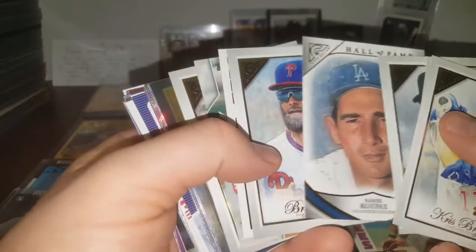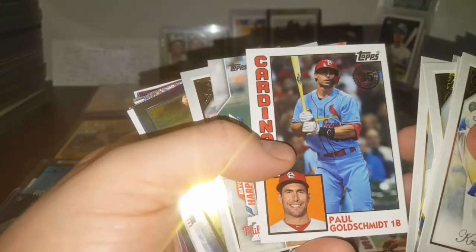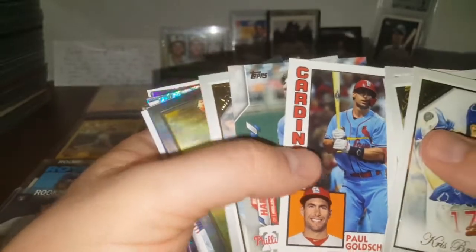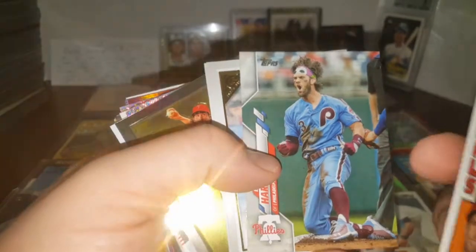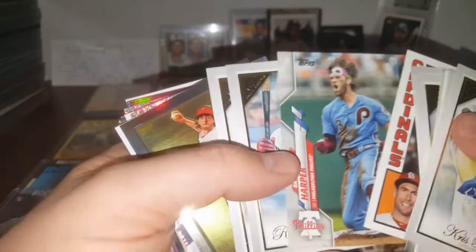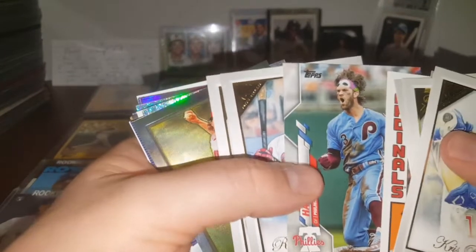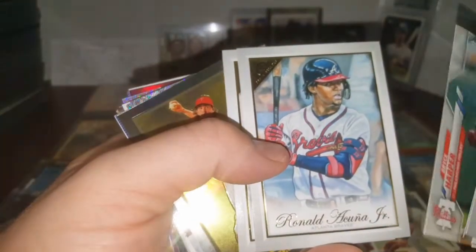Nice Koufax Hall of Fame. Another nice Harper. Goldie, this guy right here. Buy his rookies, guys. I think his rookies gotta explode one of these days. Another Harper. This one might be one of my favorite Harper cards. I love it with the Philly Fanatic headband on, and his hair just crazy. This guy plays with so much heart and passion, and I just love the fire he brings to the game.